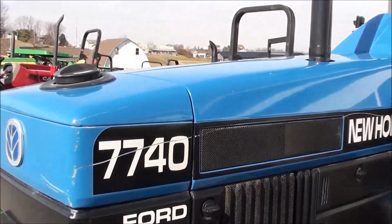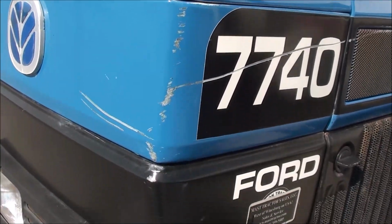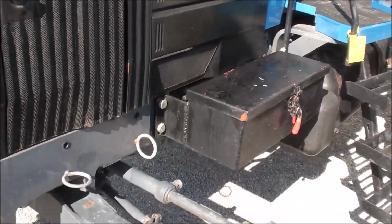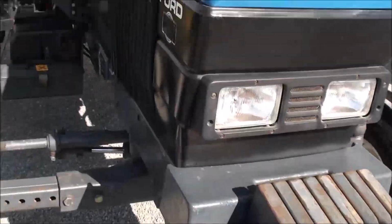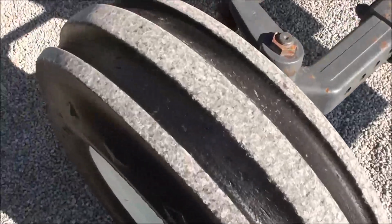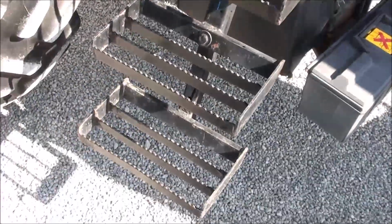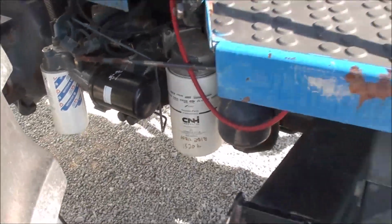The paint is nice. It does have a couple small scuffs and scrapes on it, which is common for a tractor in this age range. A nice large toolbox on the side. It looks like it's got 8 front weights here. Canopy top up top. Another toolbox here on the side. Looks like it was serviced at 1,520 hours.